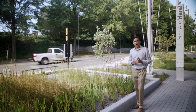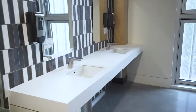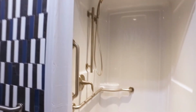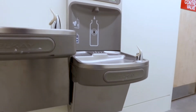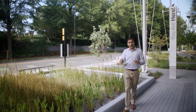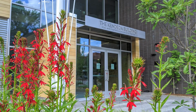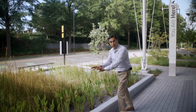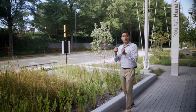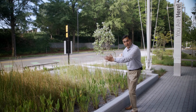So we talked about rainfall. Now let's talk about another type of water, which is gray water. That's what's left over after you wash your hands and take a shower. In a conventional building, that gray water goes down the drain into the sewage system. In the Kendeda building, that gray water goes down the drain and ends up here, where natural systems, these plants and their roots, do the initial filtering of that gray water, and then we let nature take care of the rest. That is a natural solution, but this is also an amenity.